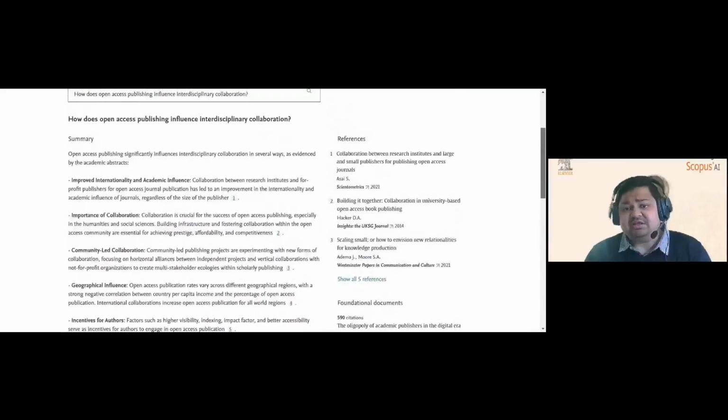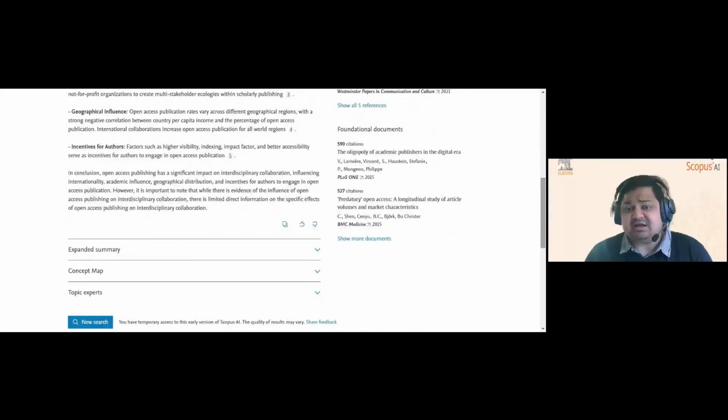Now, along with the references, Scopus AI also gives you some foundational documents. These are the highly cited, most impactful papers that form the base of the summary and help prevent hallucinations and bias.